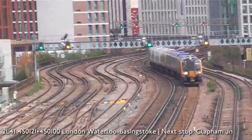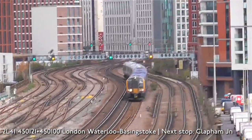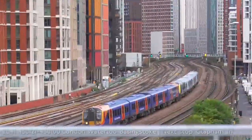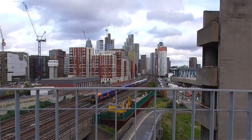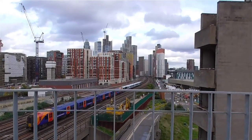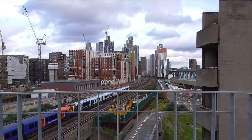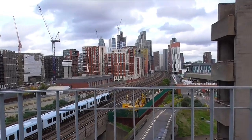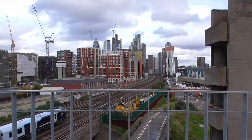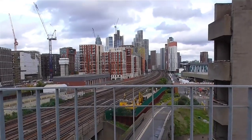Okay, I was passing through now with a pair of South Western Railway Class 450s going from London Waterloo to Basingstoke. This one's slowing. 4:51.21 on this one. And 4:51.00 still thinks it's going to London Waterloo, this one it's not. Must have had quite a quick drop and change that one.